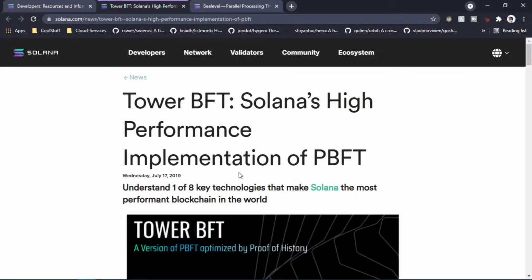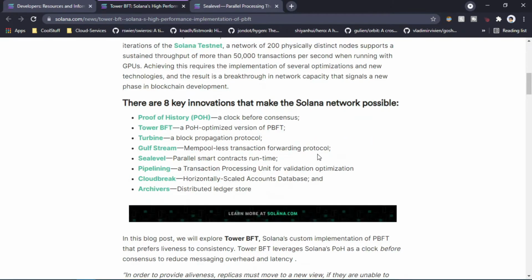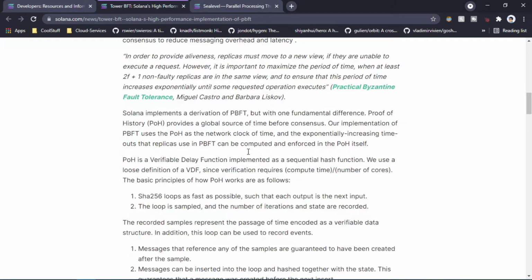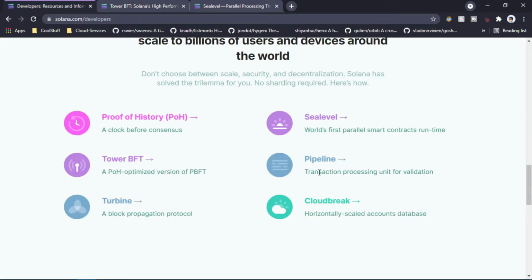And then you have the Tower BFT. They have created their own high performance implementation of PBFT, which is practical Byzantine fault tolerance. And then they have another, fourth innovation, which is Pipeline, a transaction processing unit for validation. And the fifth one is Turbine, a block propagation protocol.